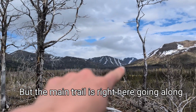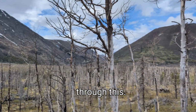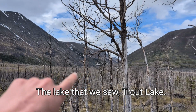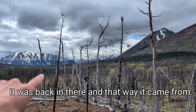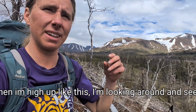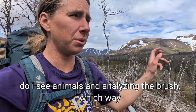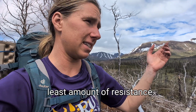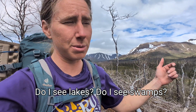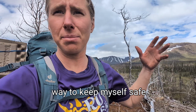But the main trail is right here, going along through this. The lake that we saw, Trout Lake, goes back in there. And that way is the way I came from. I like this. I'm looking around and see animals. Which way looks like will let me through with the least amount of resistance. Do I see lakes? Do I see swamps? While I'm up high, I like to get up here and do some rounding. And that gives me a good way.